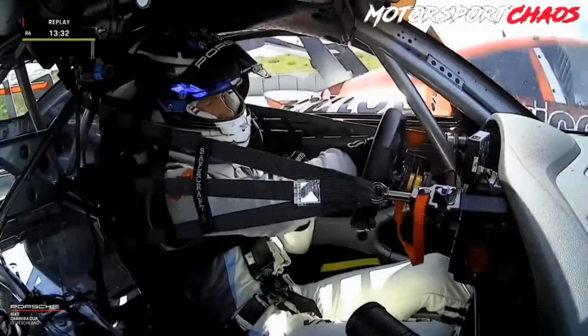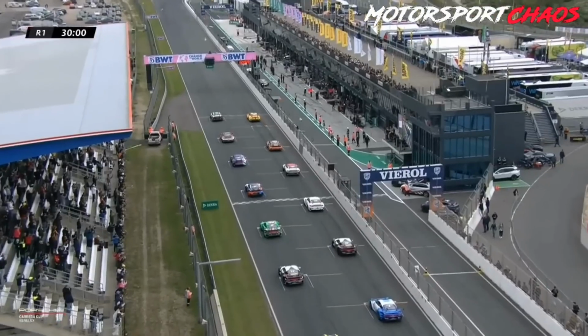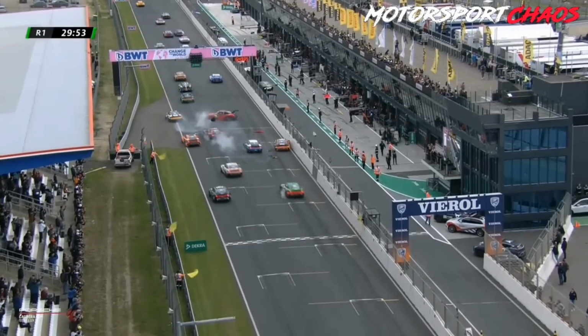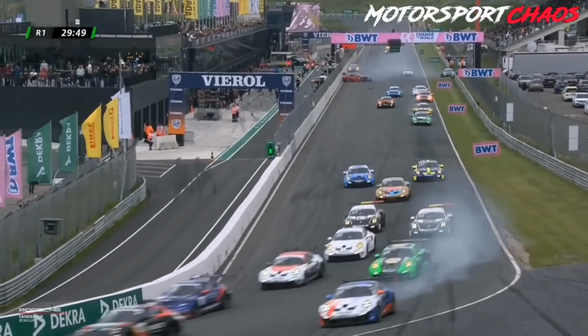On board with Senna Van Stolen, we'll see what happened. It was he who he got together with. Five red lights on, five red lights off. Thomas Radonis has not got away. Oh, we've got problems. This is going to bring out a stoppage. He's being collected. I think that was Thomas Cangro.